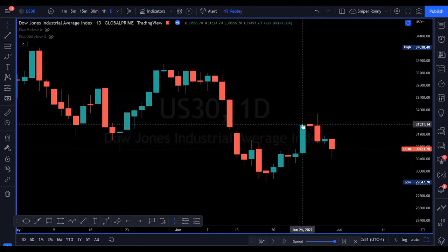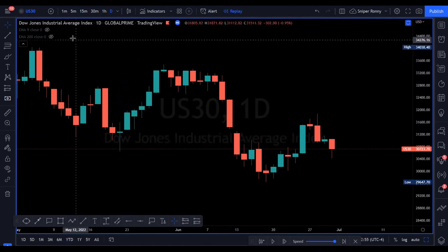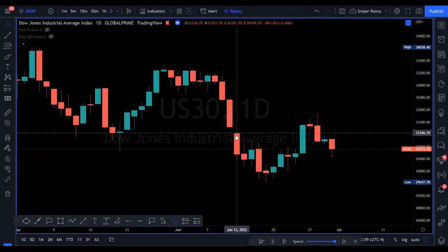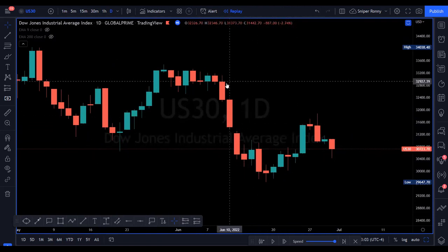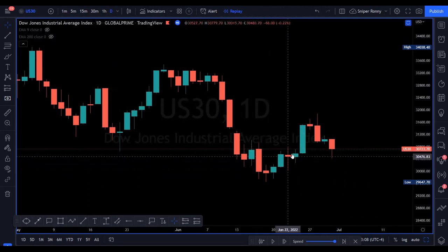Let's break this down now. So this is the daily time frame for Dow Jones, US30 daily. Each one of these individual candlesticks is an entire day of trading. When you look at a top-down analysis, we had this sell-off, then we had this little pullback, this little weekly pullback.